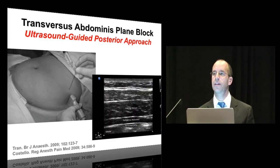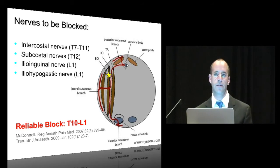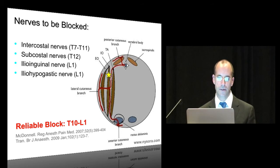So Manny did mention this. I'm just going to barely touch on it because of Manny's excellent lecture where he covered everything, but I thought it's important that I don't allow Manny to have the last say in the matter. So I'll give you my 10 cents worth. On paper, this looks like an incredible block. It's exactly the block we want. We want to get analgesia T10 to L1. That's exactly where the incision is. And blocking all the nerves going to the area of the surgical site would be an ideal block, and that's why we had so much hope for TAP blocks.